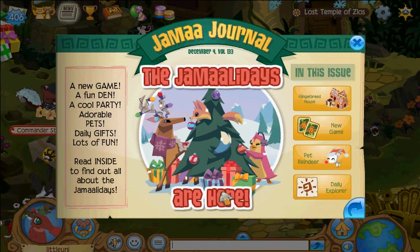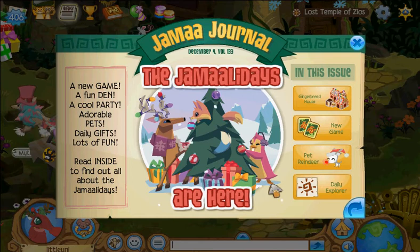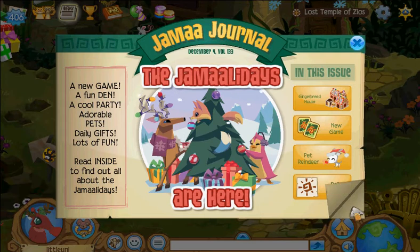The Gem holidays are here. A fun new game, a fun den, a cool party, adorable pets, daily gifts, lots of fun. Read inside to find out all about the Gem holidays. I'm so glad that they finally applied this update. I was wondering why it was taking them so long to update. This morning I was trying to log into Animal Jam, but every single time, it kept saying, "We're updating, go away, no one cares."